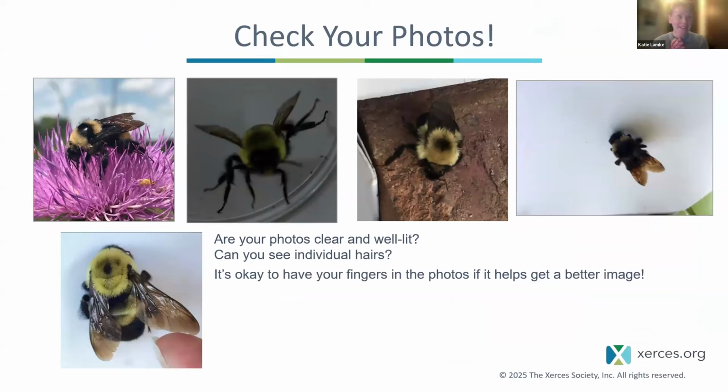And please, please, please make sure to check your photos before you leave the field. It's always heartbreaking when somebody spends so much time planning to go do a survey. They head out into the field, they catch all these bees, and then they come back and their photos are too dark or out of focus, and it basically renders that data unusable. So what I like to do when I'm photographing bees in the field is find a place that is in the shade and take pictures of a pencil eraser, something small, and make sure your camera is focusing on that small item. Make sure it's properly lit, make sure it's clear before you actually start photographing bees.